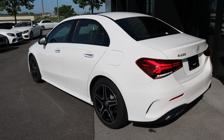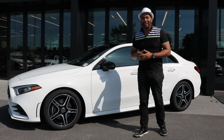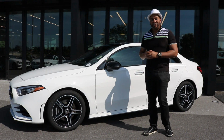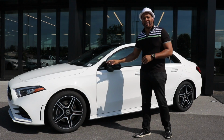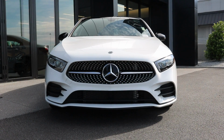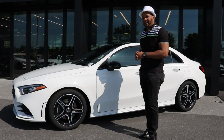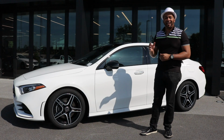So the base price for this car is $32,800. So your lease could be as low as $350 for this car, depending on options. This particular vehicle is finished in polar white, and it features a black MB Tex interior. So the customers Mercedes-Benz is going after are going to be driving Hondas and hot hatches. So today, let's go through the interior and exterior details of this car and see how this ride has been engineered for excellence.